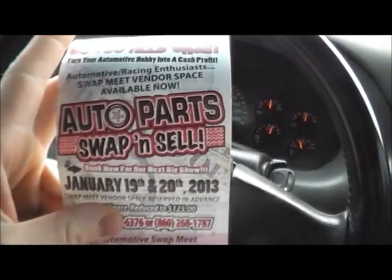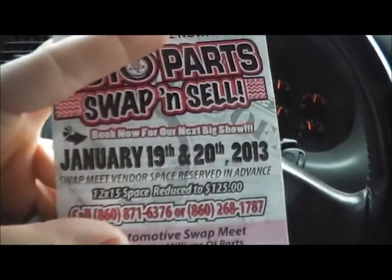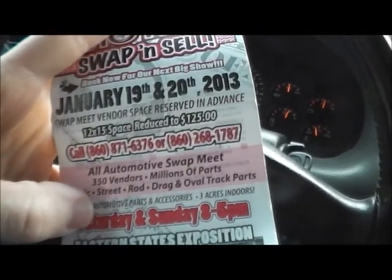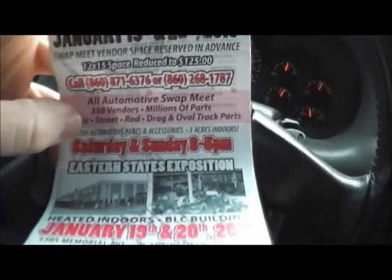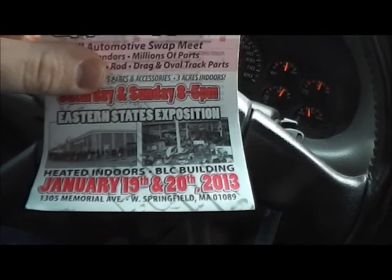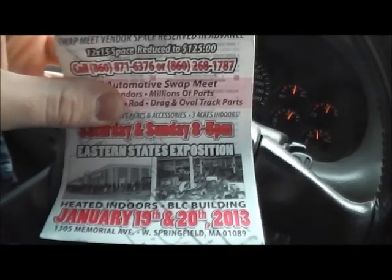Auto parts, swap and sell. Hopefully I will be up there January 19th through the 20th, 2013. Swap meet vendor space reserved in advance. Saturday, Sunday. Eastern States Exposition. Yep. Hopefully I'll be up there one of those days.